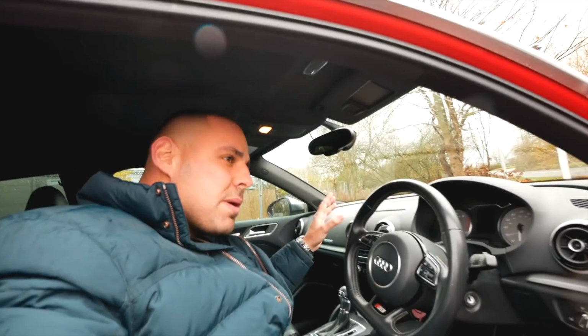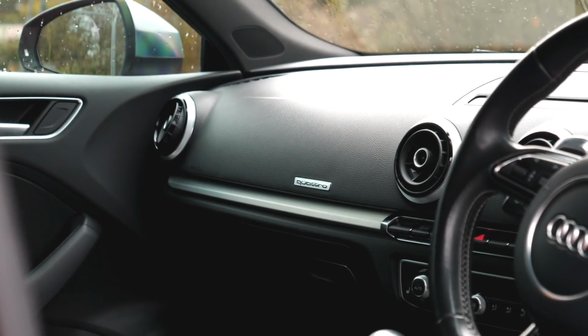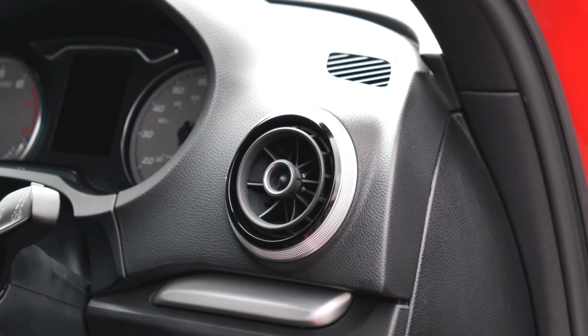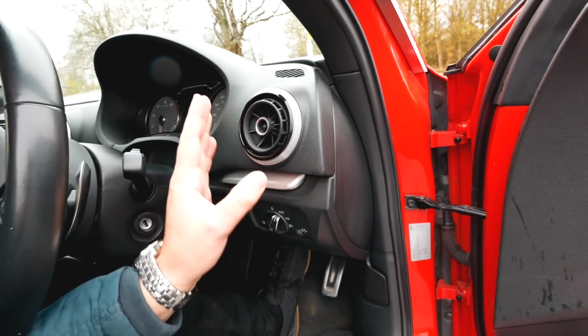So some people say that the dash is a little bit plain. I quite like the dash. I think it's got a real modern look to it. These heater vents, when I first saw them, I thought there was something missing. I thought something was broken off of them, but again, they've grown on me. I think they look really nice and sleek.